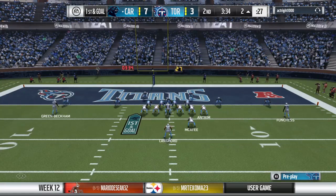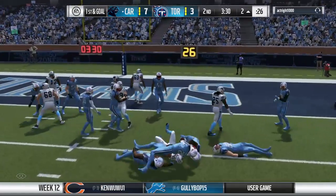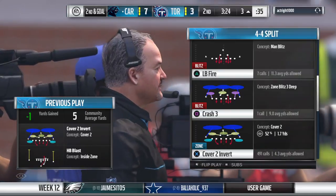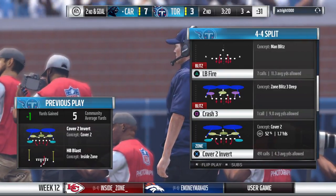They come up in an offset eye. They'll look to run with Langford. And this will result in him losing yardage back to the 3. That's going to go as a loss of a yard, and it'll be 2nd down. Now, that was a good job by the defense swarming to the football.